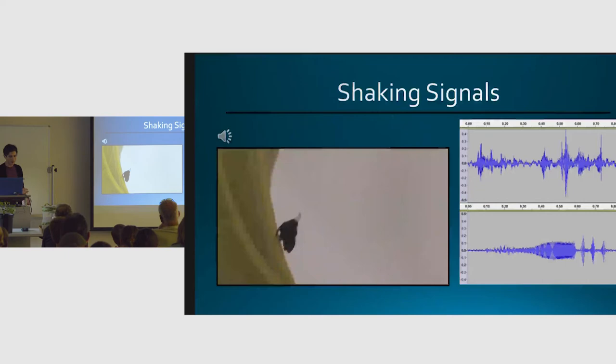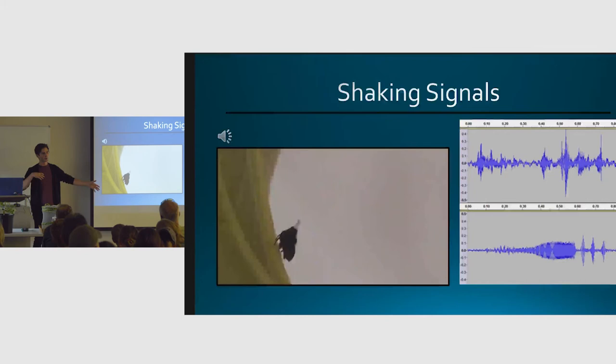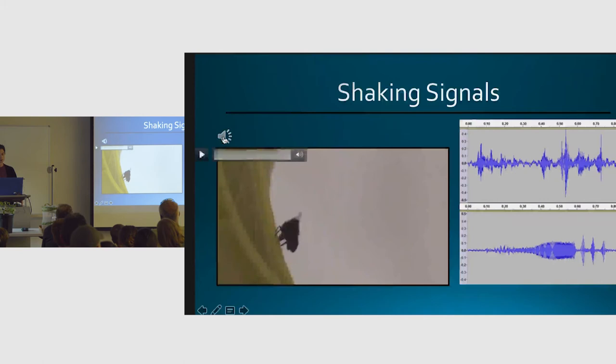So another cool behavior that I noticed whenever I was in the lab is this shaking that the males will do. So he'll actually stand up on his legs and just kind of shake. And that video is a little bit slower than it is in real life. But this could be some sort of visual interaction, but it also has this really cool vibrational noise that goes along with it.